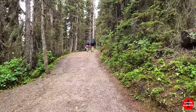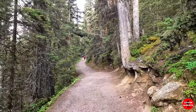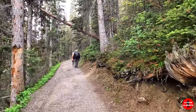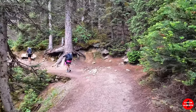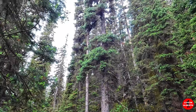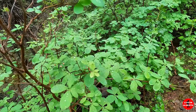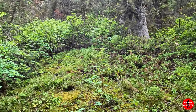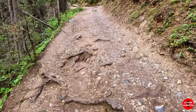I'm hiking with my sister and brother-in-law. So for this first part, not much for views. We're 1.2K in from the lake, and the trail's used up a little bit. Look at this big tree. So we got moisture on the leaves.